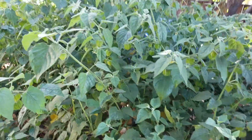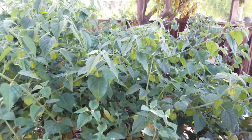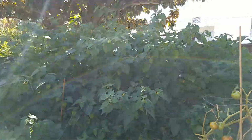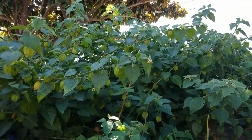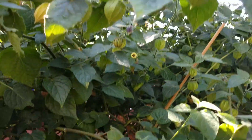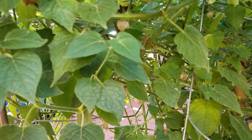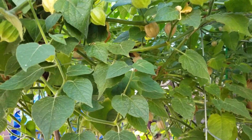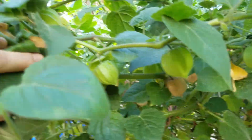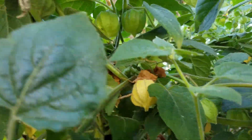So you can see this, they grow so much, more than I had anticipated. And this whole area here is only 4 plants, okay? Very bushy. And lots of fruit, lots of berries here. They grow out in a husk. And when they're ready, basically the husk turns white, translucent, you can see.